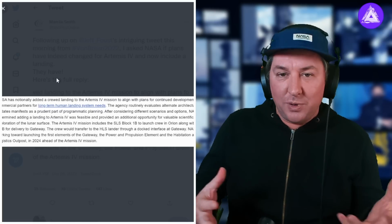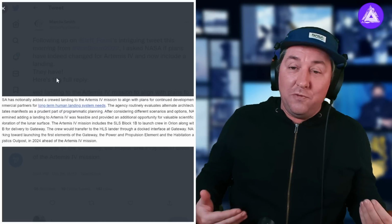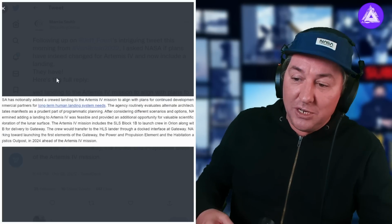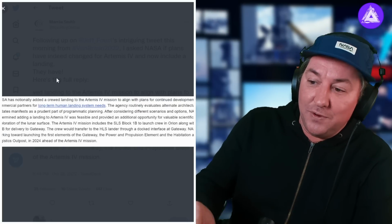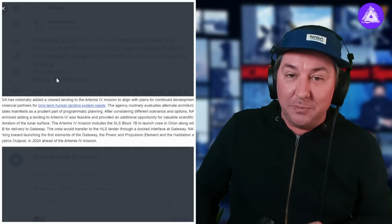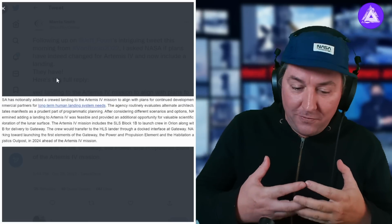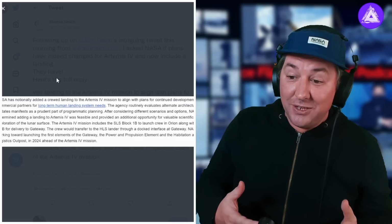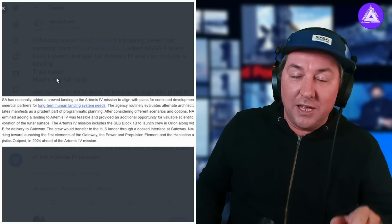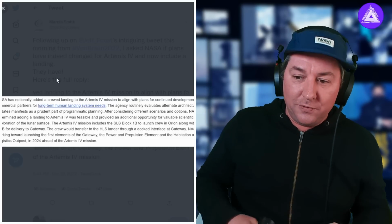So NASA and private companies work together and make sure they have the best plan in place to move forward with these missions, no matter what they are, Artemis or any other mission. And after considering different scenarios and options, NASA determined adding a landing to Artemis IV was feasible. This wasn't feasible a few days ago. They figured it out, and they think it's a great idea. It provides an additional opportunity for valuable scientific exploration of the lunar surface. So they're pushing forward a few flights here.